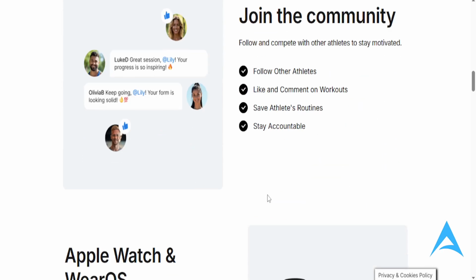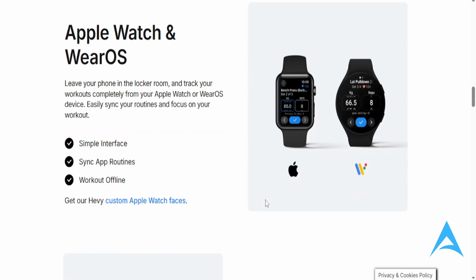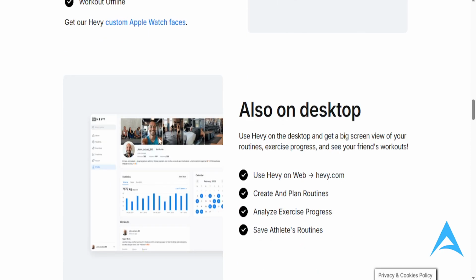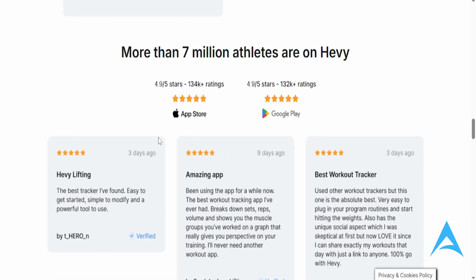What I also love, they have the Apple Watch and Wear OS integration with a live sync, and it's seamless. It allows you to track directly from your wrist without constantly pulling out your phone, right?